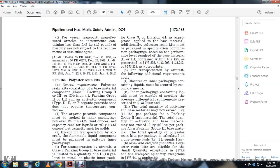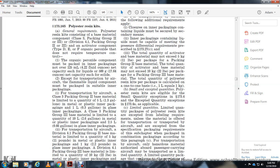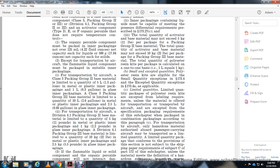Except for transportation by aircraft, the flammable liquid component must be packed in suitable inner packaging. For transportation by aircraft, class 3 packing group 2 base material is limited to a quantity of 5 liters in a metal or plastic inner pack, or 1 liter in a glass inner packaging. Class 3 packing group 3 base material is limited to a quantity of 10 liters in metal or plastic inner packaging, or 2.5 liters in glass inner packaging.